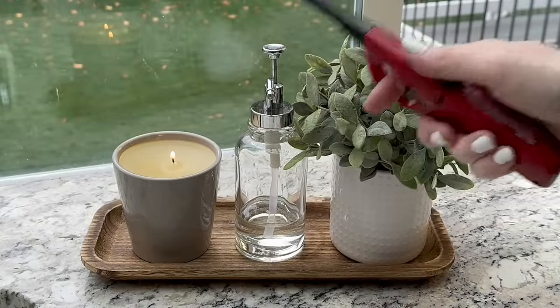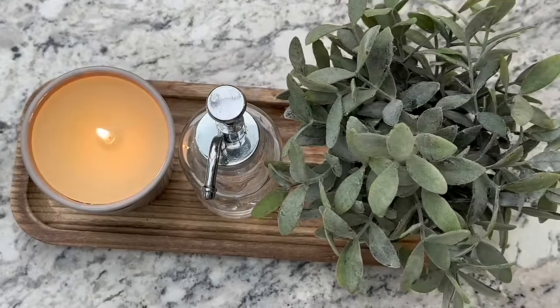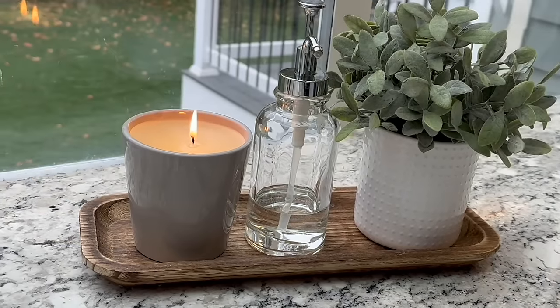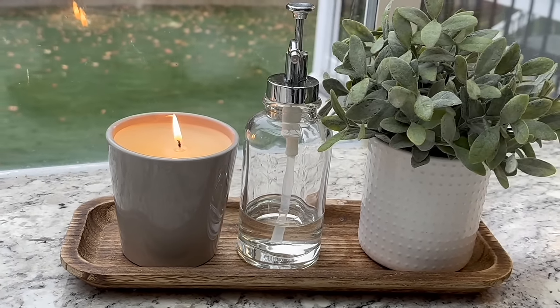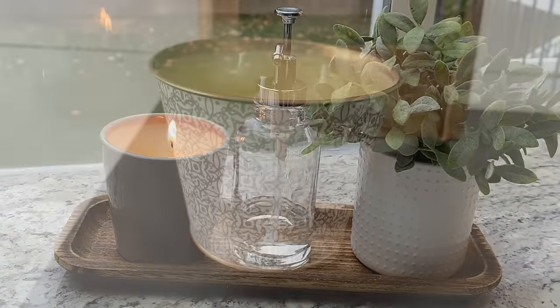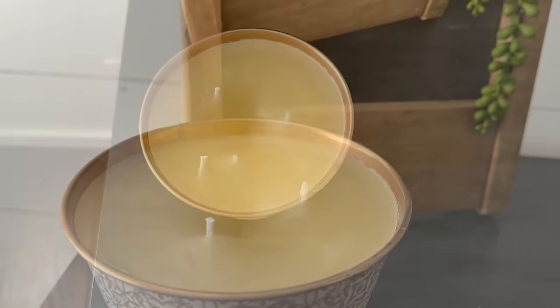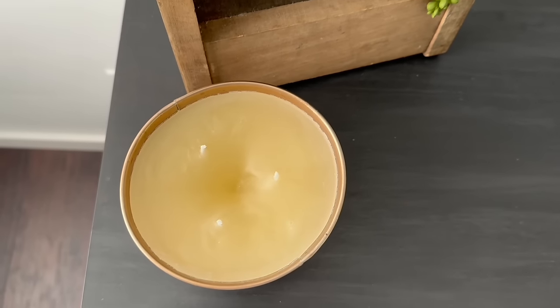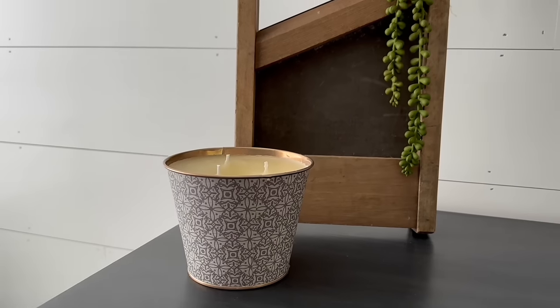For my first attempt at doing this, I'm pretty happy with how this first candle turned out. Unlike the other candle, for some reason this one turned out kind of chunky on top, and it had a divot in the middle. I'm not sure what happened there. If you guys know, if you have any advice, please feel free to share.